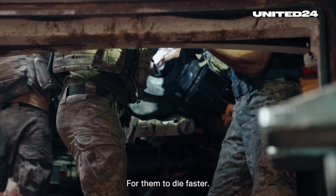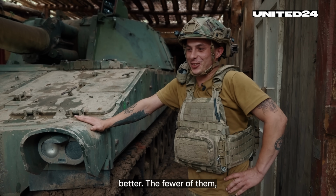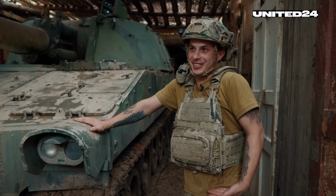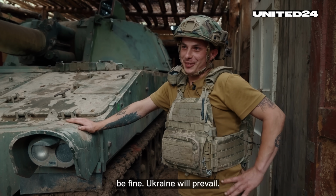For them to die faster. Faster is the first thing. The more of them, the better. The fewer of them, the more of us. Little by little, destroy them, and everything will be fine.